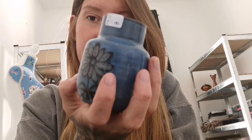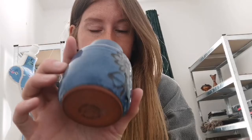It's really heavy. It was only £1.50 and I'm going to list this for £20 because it's beautiful. It's a gorgeous colour. And sticking with the blue theme, this I paid £1 for. It's a studio pottery vase, super cute design. It's by Wellhouse Pottery. And this will probably only sell for up to £10, which is a shame because it's really pretty. But still, it'll be a profit from £1.